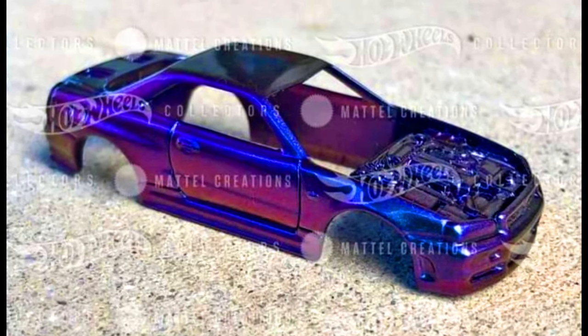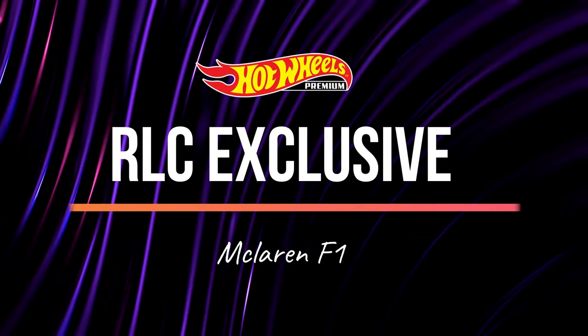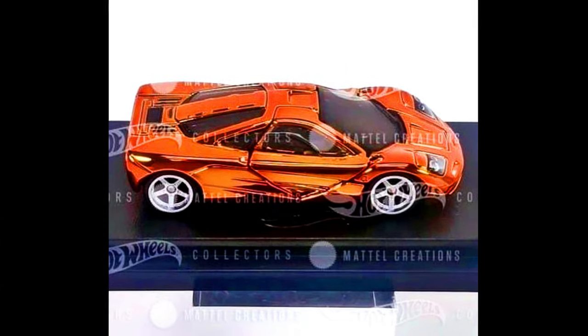This is the final paint job of a car, the complete car yet to be known. A McLaren F1.